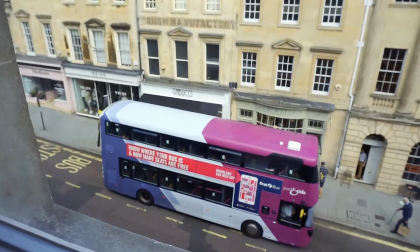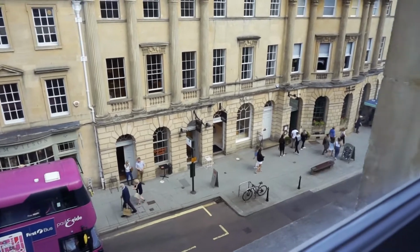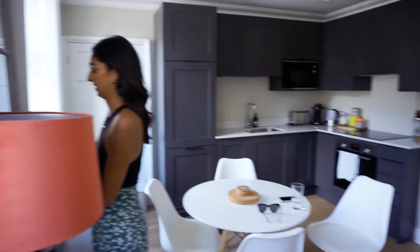But it's right on the high street, as you can see. So cute. And here is Sabrina just sprucing herself up. So we'll show you what we get at the Ivy and then give you a tour of the apartment after.